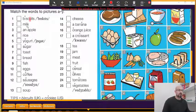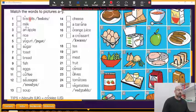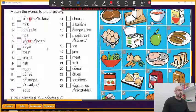Milk. When you say it, guys, in Arabic language, we say milk with a light L. No, in English, we say milk, with a heavy L. Milk, an apple, rice, yogurt. Here, the Y is pronounced like a Y, but some say a G sound. But if you say yogurt the other way, it's okay, no problem.